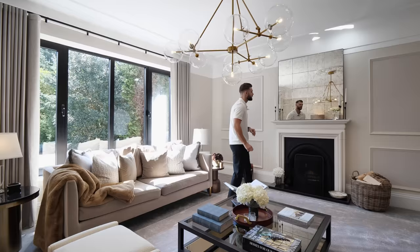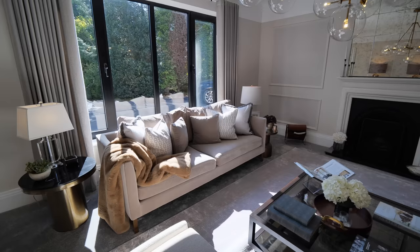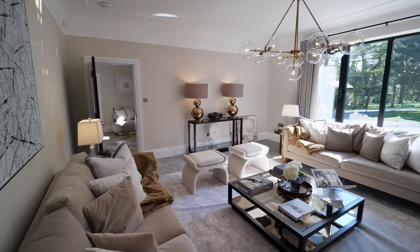All of the interior design I want to mention to you guys as well is by Ginger Interiors, and that is a business that the owners of this property have. So all of the furnishings, everything you can see, is actually included in the price. So the property is currently for sale, and if you want any more information, check out the description for more info.